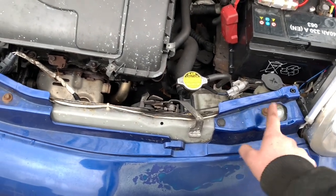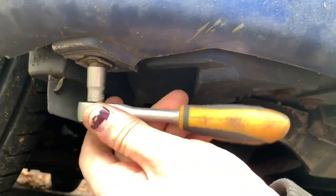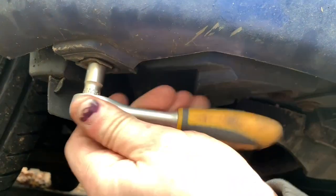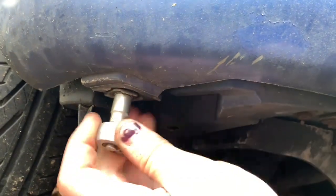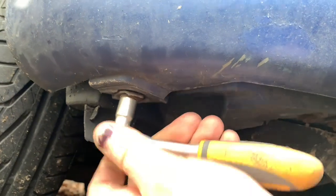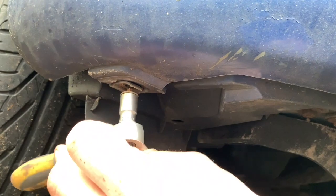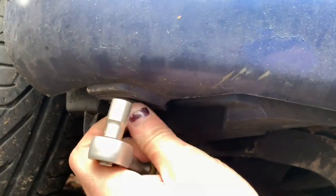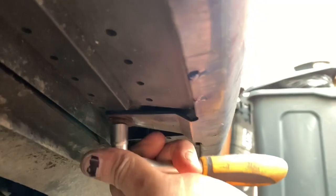I've got to take the bumper off, so I've got to take that out, which is a 10 clip, more 10s, and there's a 10 underneath. I'll start with the underneath ones. There's one on each corner which needs to be removed quite ferociously. Come on. Shitter. There's one on each corner, there's one on the side, there's one in the middle.